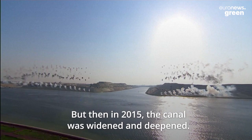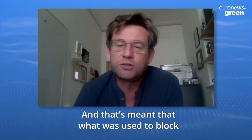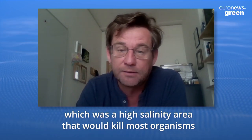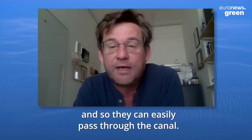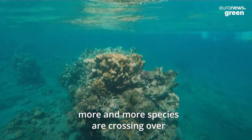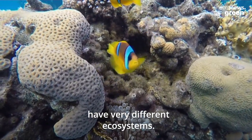But then, in 2015, the canal was widened and deepened. And that's meant that what was used to block the spread of these invasive species, which was a high salinity area that would kill most organisms, has been removed. And so they can easily pass through the canal. Now that this natural barrier is down, more and more species are crossing over, even though the Mediterranean Sea and the Red Sea have very different ecosystems.